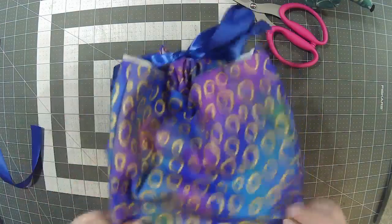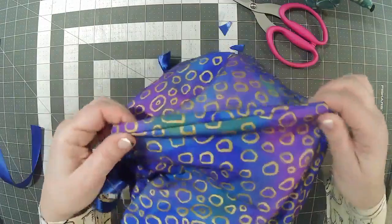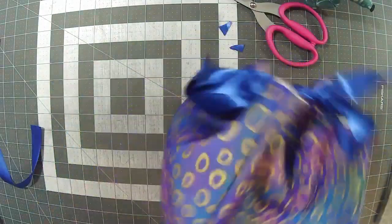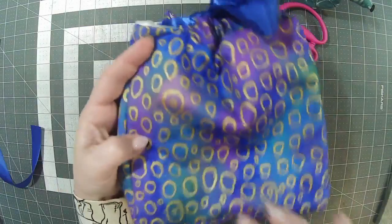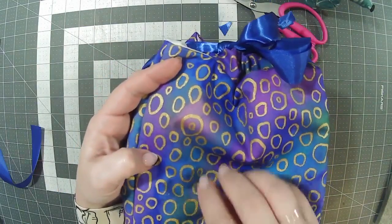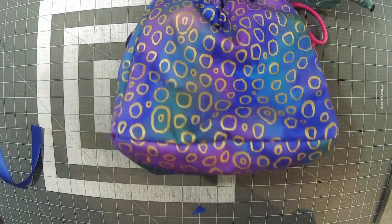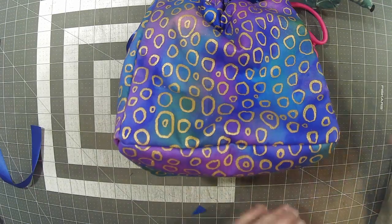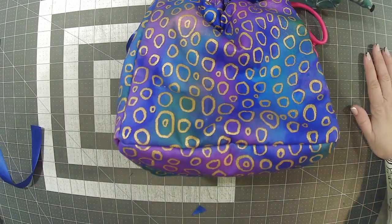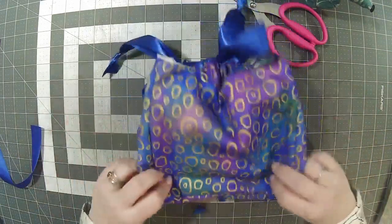Okay, but oh, I do love this fabric, and I'm not a purple girl, but these blues and purples together are gorgeous. So there we go, all done. What is this fabric range, please? This is called chromaticity. I can't say it. Chromaticity. It's really hard to say. It's on our website, lovely. There we go. So lovely.